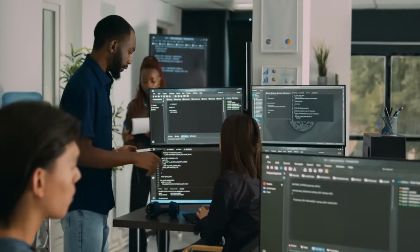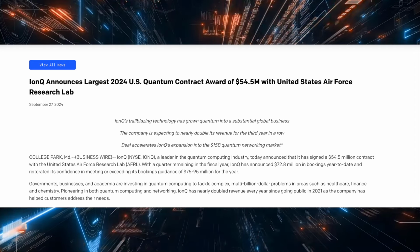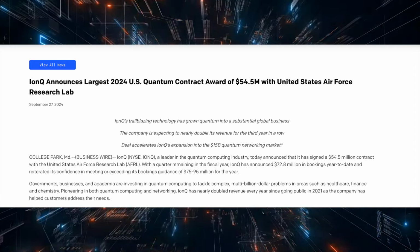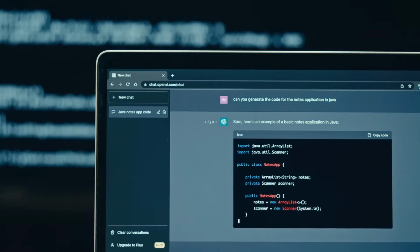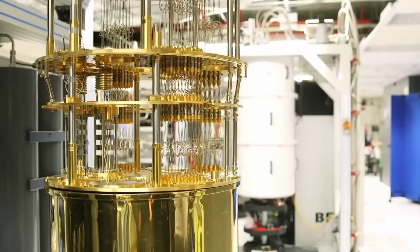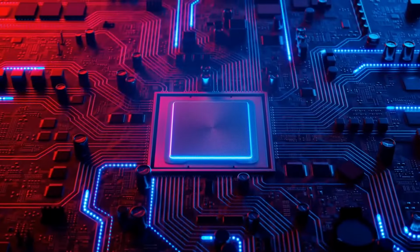Which is pretty interesting, considering IonQ just received a $54 million contract with the US Air Force Research Lab. Now, of course, I don't know if this is going to be used in their contract, but it's at least fun to entertain the thought. For now though, I think the main purpose of this will be to scale IonQ's systems.